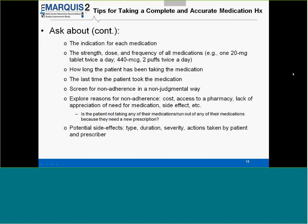You will want to ask the indication for each medication. Sometimes that will lead you down the path of what the patient thinks they're actually doing. Ask the strength, dose, and frequency of all the medications, because those are fields we need to fill out, how long the patient has been taking the medication, the last time the patient took the medication, and whether the patient is taking it the way they should. And of course we want to ask that in a non-judgmental way. An open-ended question is certainly one of the ways: lots of people take many medications every day, and it can be difficult. How many times a week might you say you miss a medication? Not letting them say yes or no, but having them say how many times, is really an open-ended question.